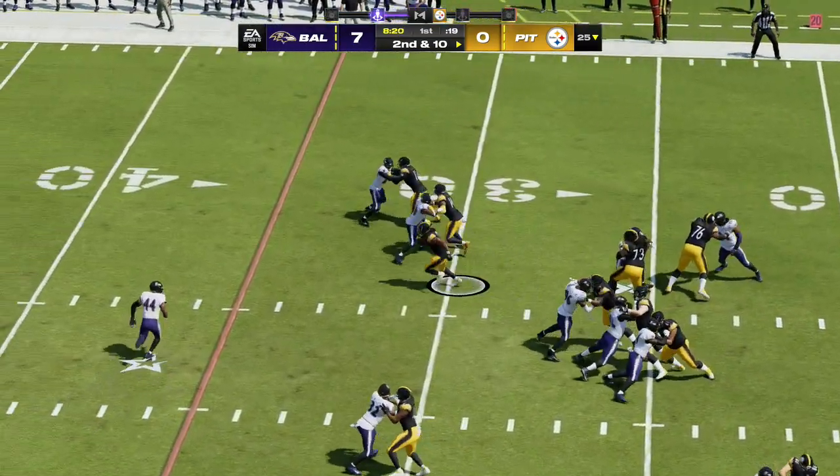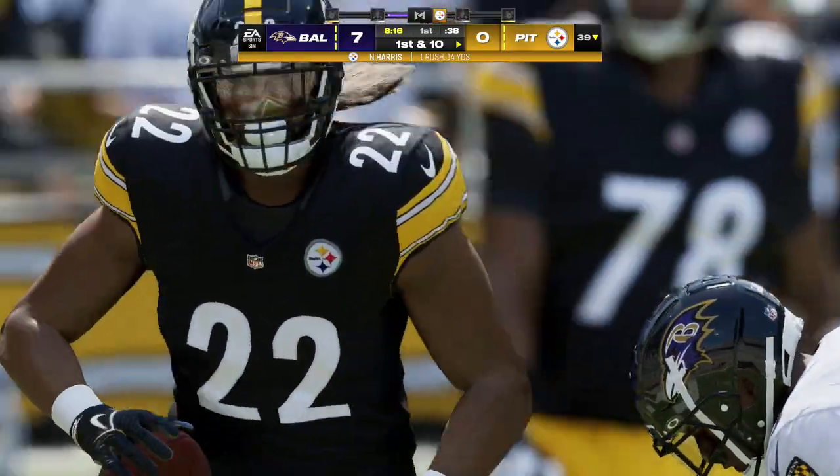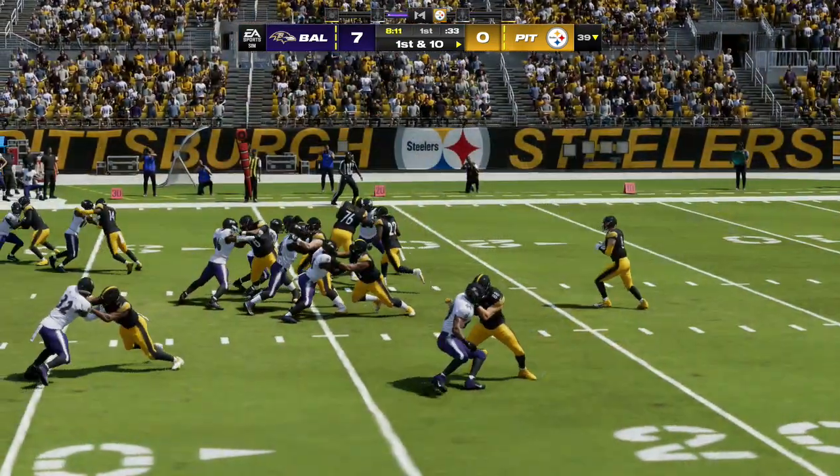Now the 3rd-year man, Najee Harris. And he gets this one just shy of the 40. They'll mark him down at the 39. That one good for 14 yards and a Steeler first.